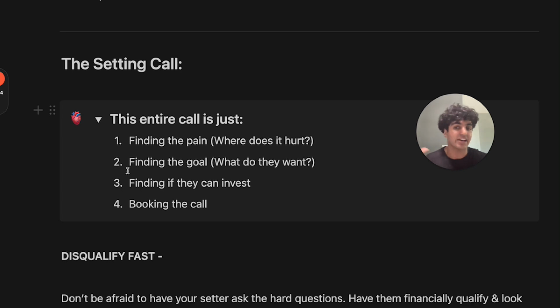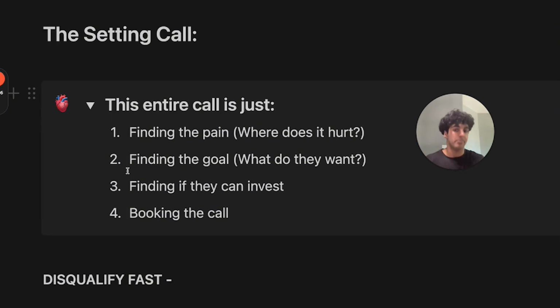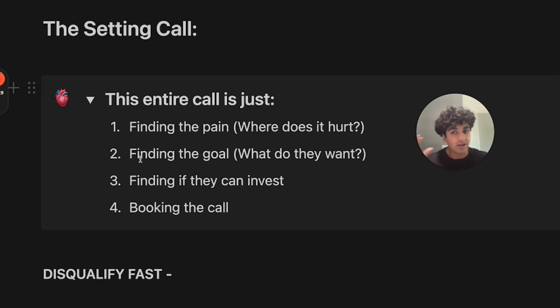The entire setting call is simply, number 1, finding the pain. Finding where it hurts. Because if a prospect has opted into your ad, then clearly there's some sort of pain there. So finding their current situation, finding where it actually hurts. Number 2, finding the goal. Because obviously if they're in a lot of pain but they don't want to change it, they would never have opted into the ad. There's clearly pain, but it's urgent enough for them to want to fix it and learn more about it. So finding their goal, figuring out what it is that they actually want.